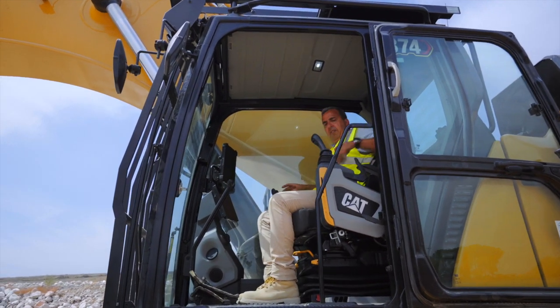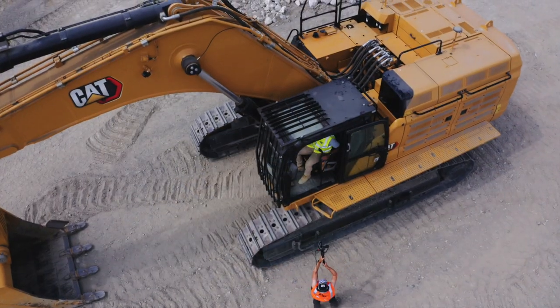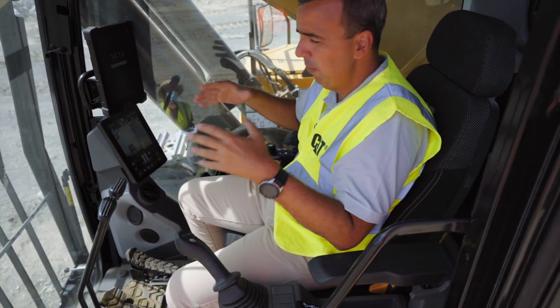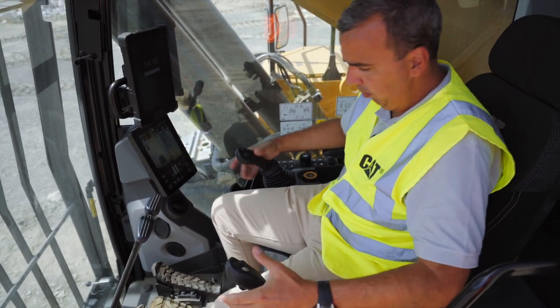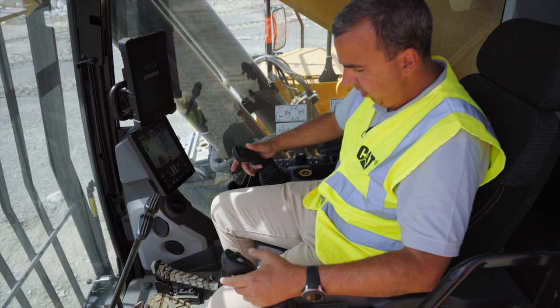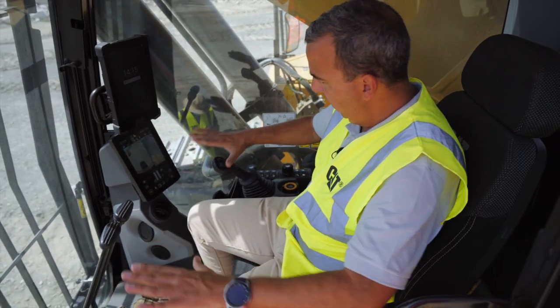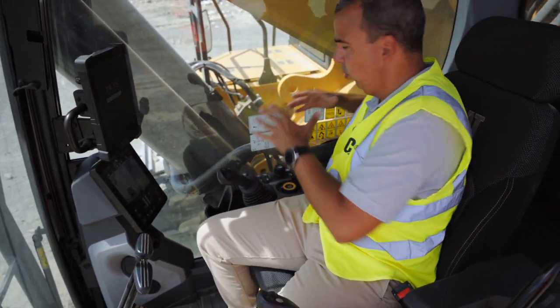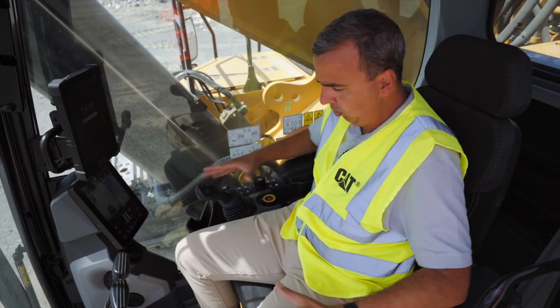As I get seated here, the first thing I notice is the comfort of the seat, an air suspension seat. Close the tilt console, and notice how comfortable and how easy it is, and the visibility of the machine. This is something we have redesigned on the cab to improve the visibility, but also the comfort and safety of the operator. Everything is completely accessible to the operator. The operator doesn't need to twist or press any button.